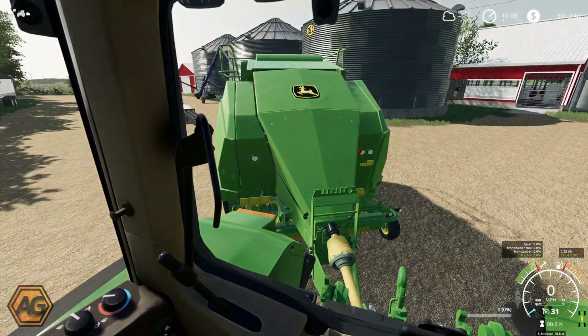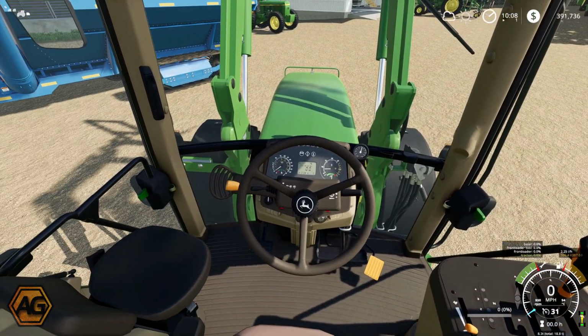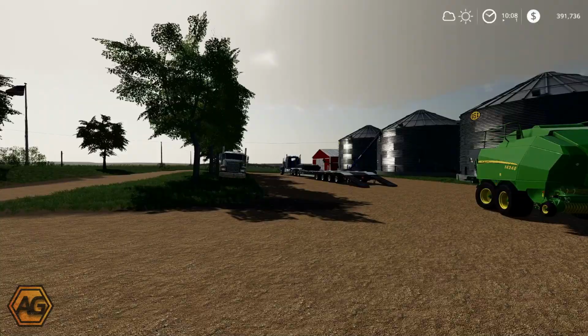There we go. That's our new purchase. Just over $200,000 it cost, $205,000. So we will have to make sure that we get some money to the dealer. But for now, we'll send the truck off on their way.